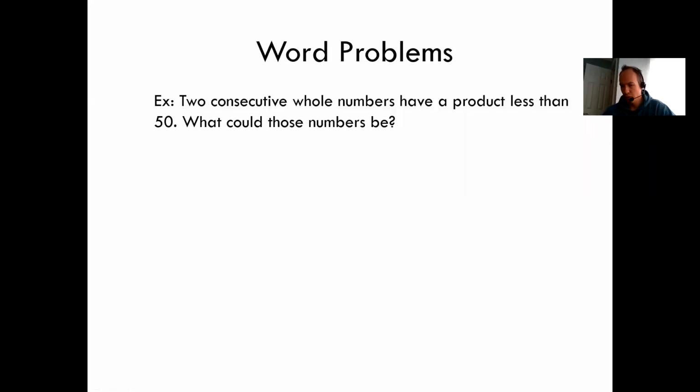So the reason why this video was split up into two parts is because what we did in the last video is pretty hefty in terms of the test points. So I wanted to make sure that people have had a little bit of practice and have had a chance to think about that. Now if you have had a chance to think about that, we can start to answer some word problems. So let's look at this one.